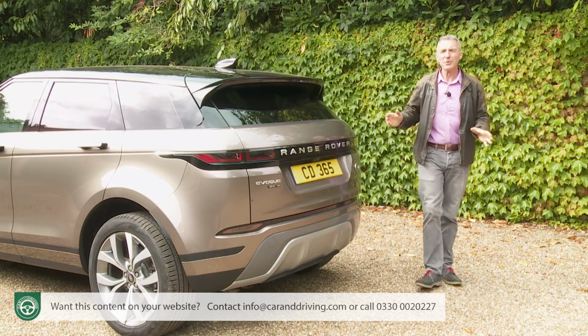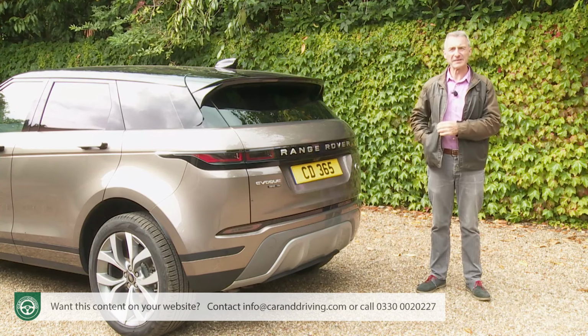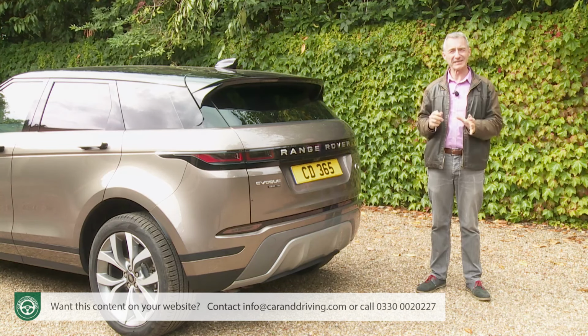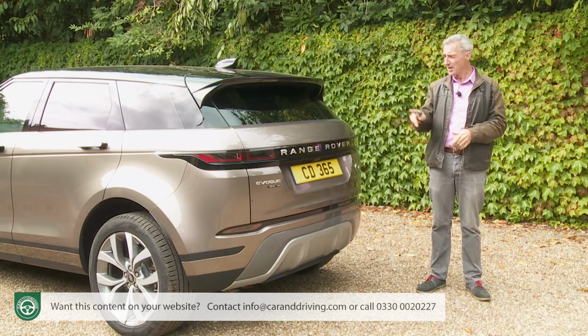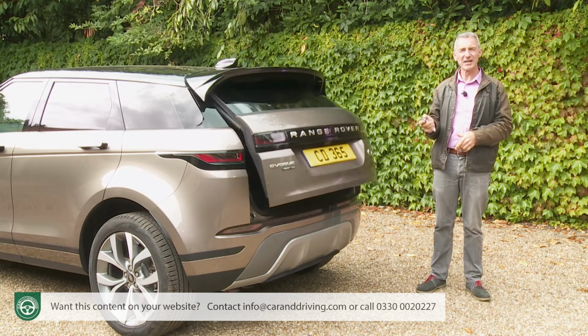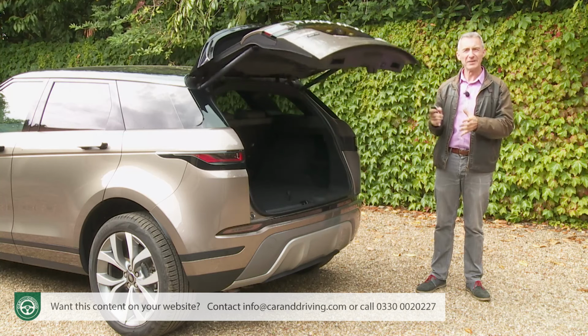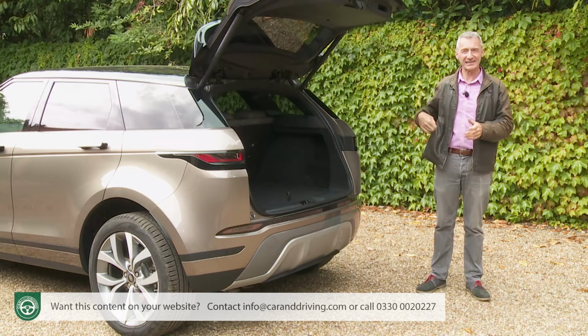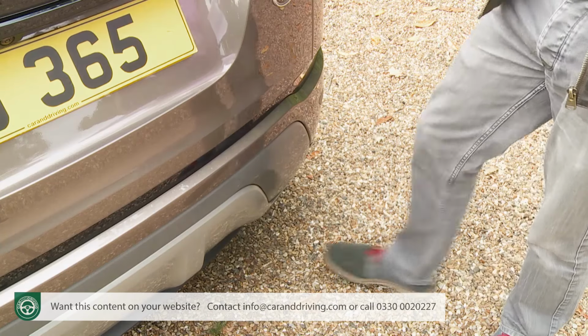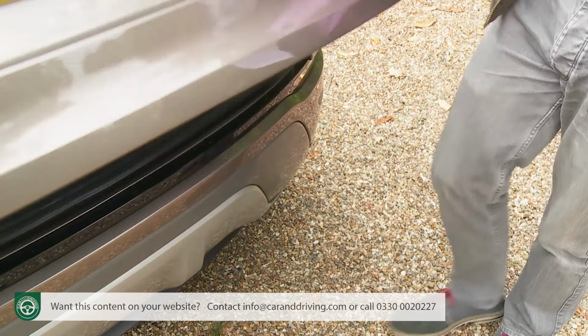As for luggage room, well, let's see. Now, we still think it's a pity that the futuristic styling doesn't permit the fitment of that signature Range Rover feature, the two-piece tailgate. This single-piece hatch on this particular car is powered. That's a feature you actually only get as standard if you're happy to pay rather a lot for your Evoque. Gesture activation is, of course, optional.